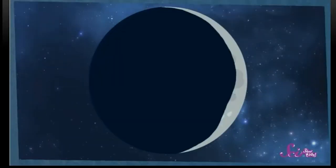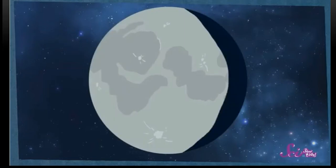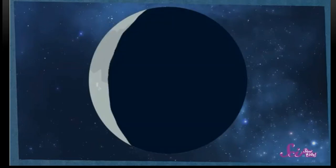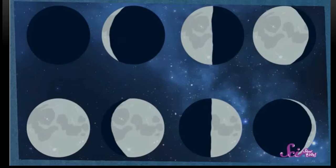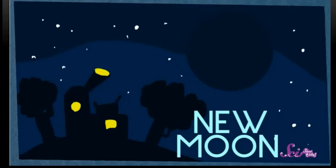And during its month-long trip in orbit around the Earth, the bright part of the moon appears to grow and then shrink from right to left. The different shapes that we see of the lit up part of the moon are called phases. And there are 8 phases of the moon. The first phase is the new moon. This is when the nighttime side of the moon, the side that's facing away from the sun, is what we can see from Earth. The moon is still up there, but because it's the dark side that's facing us, we can't see it during the new moon phase.